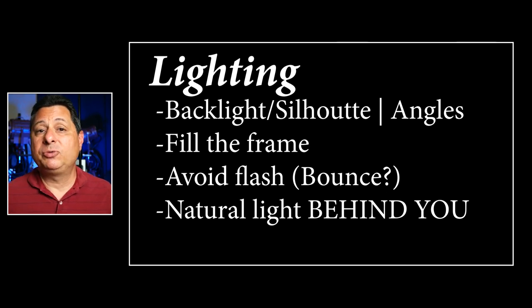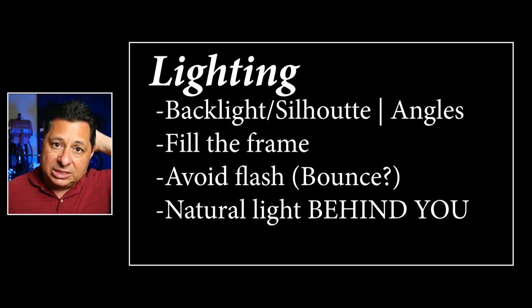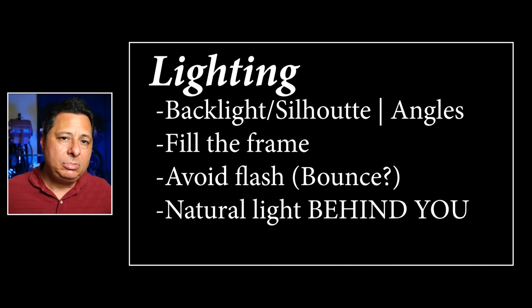Realistically, the best option for you is natural light, light coming in through windows. If the action is taken in front of a window, great. If you can spin a group who wants their photo taken around so that they're standing in front of a window and the light is behind you hitting them, great. It's not always going to happen. But if you can, take that route.